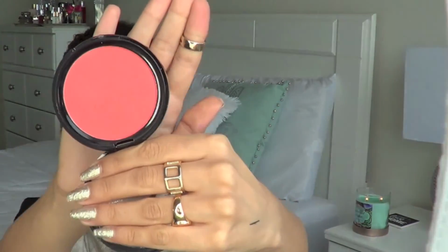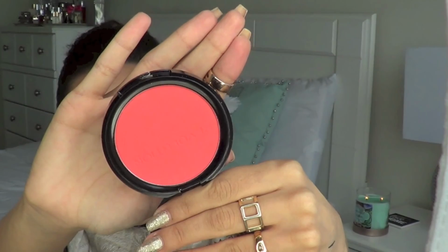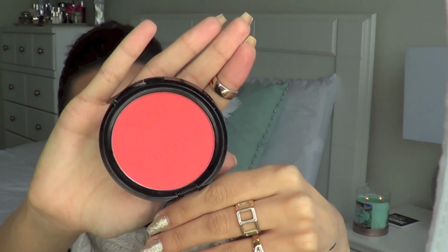Let's try to open it up. So this one is more of that pink shade. It's basically a really bright pink. And that one was Dare. And then this one is New Rules, and I actually like this one. I feel like they're going to be really pigmented. I can already tell. But let's test it out. Ooh, can you see that?